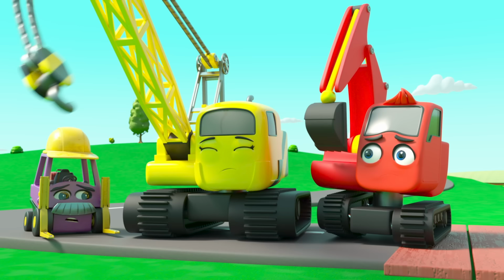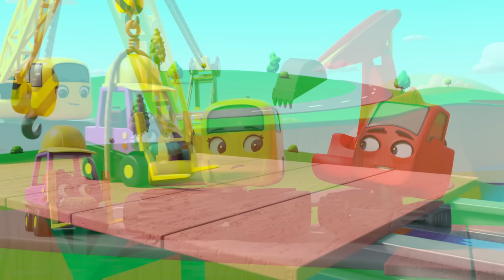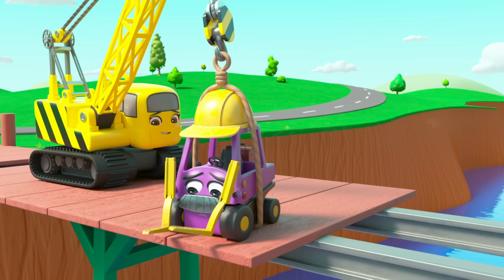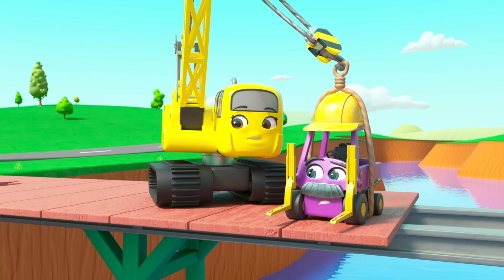Wait a minute. I think Digley has a plan, watching Dazey's hook swing back and forth. Oh, they're going to swing Mr. Rubble over the gap. That's a long way down, and Mr. Rubble doesn't like heights. He's nervous, but Digley and CJ are encouraging him. Go on, Mr. Rubble, be brave. You can do it.